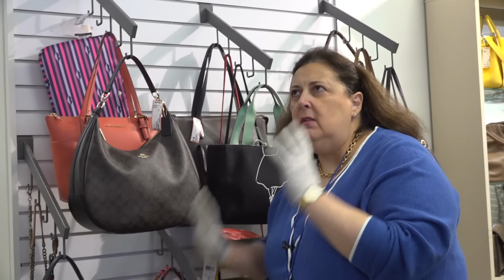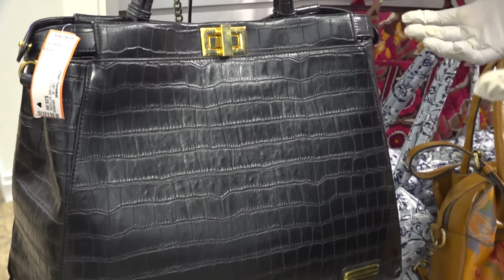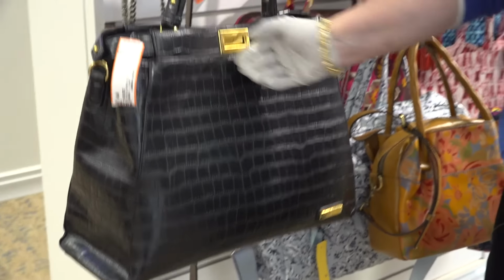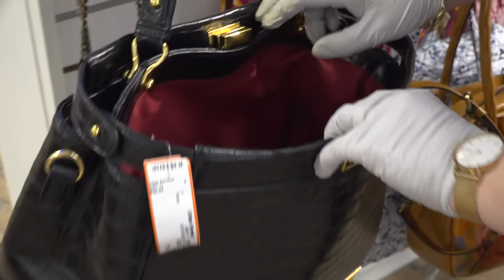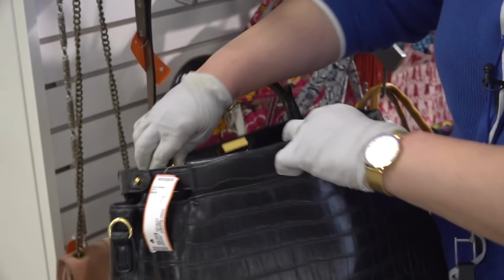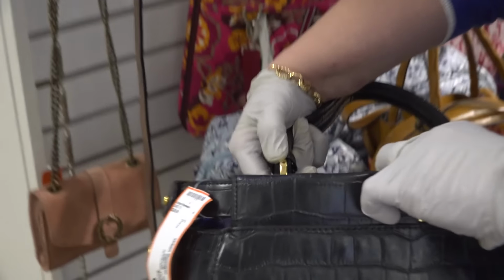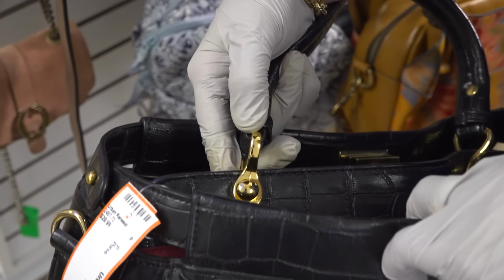Purses, designer, 1990s, early 2000. Adrian Vittadini, a huge Adrian Vittadini that would have been so expensive in the 90s, with lovely dark gold hardware and large scale interior pockets. It has one handle, one good handle. Look at this hardware, just look at it. That's the kind of hardware that we used to see all the time on these kinds of designer bags.